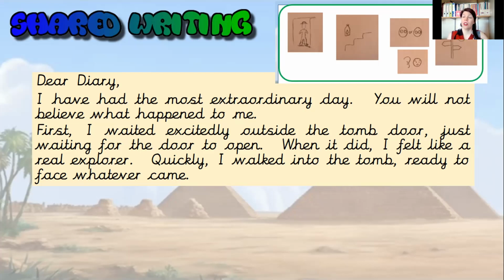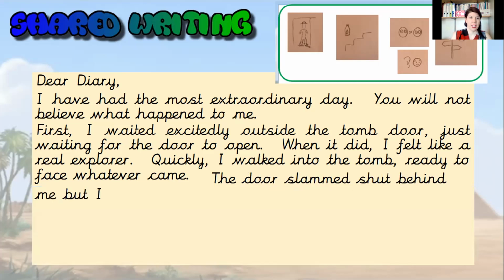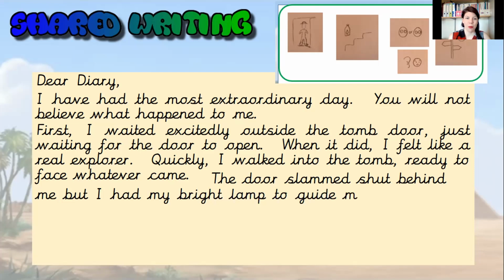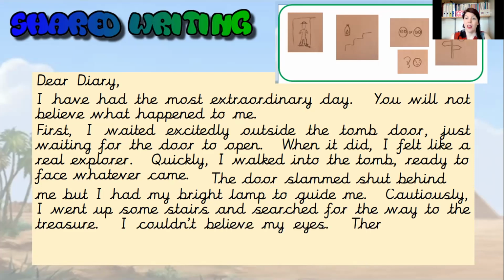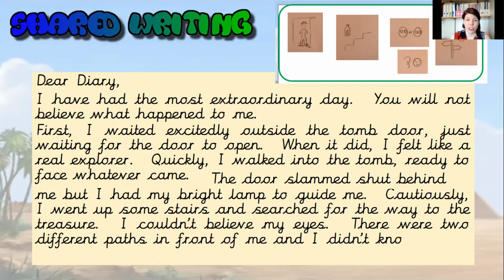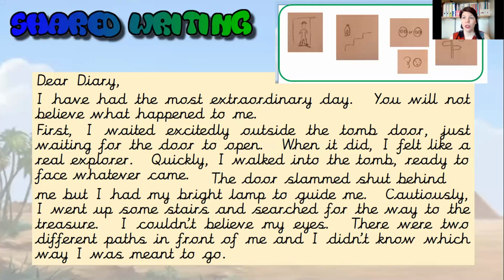So I've now spoken about the door closing, going up the stairs, and finding different paths that I had to choose from. So now I'm going to write my sentences. The door slammed shut behind me, but I had a bright lamp to guide me. Cautiously, I went up the stairs and searched for the way to the treasure. I couldn't believe my eyes. There were two different paths in front of me, and I didn't know which way I was meant to go. Full stop. I'm going to read back through my writing to check that I am absolutely happy with the sentences I have written.